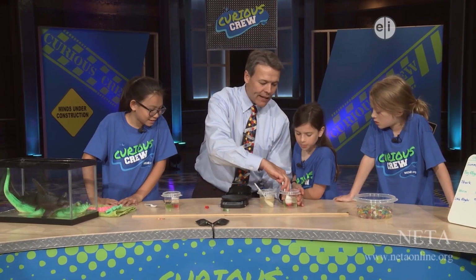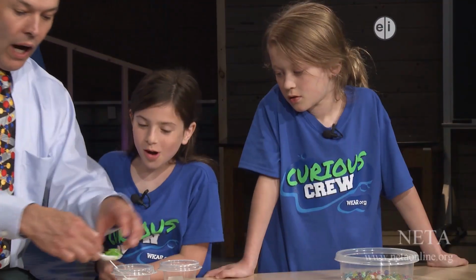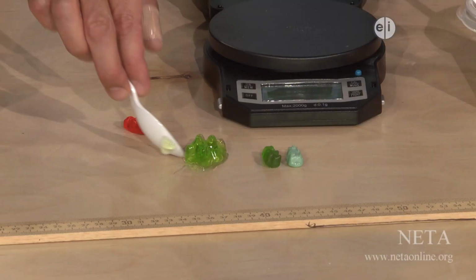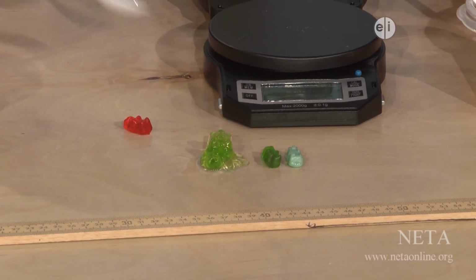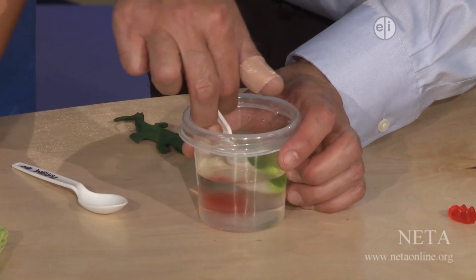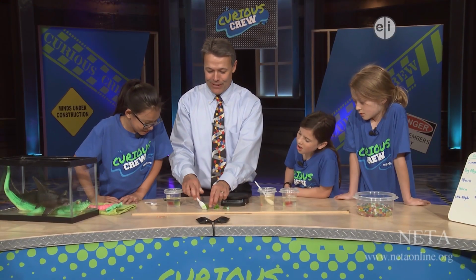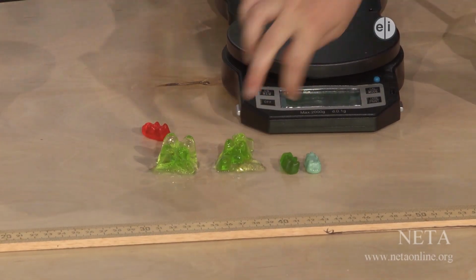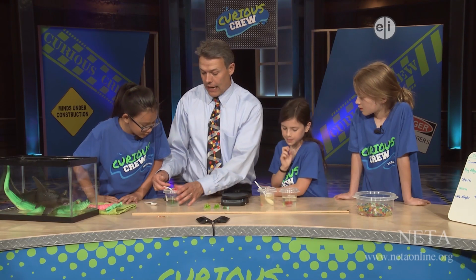All right, I'm gonna pull one out of the tap water, see if I can get it without hurting the gummy. What? It's huge. What's going on with that gummy? I'll even turn him around so he's with his friend. Oh my gosh. Okay, and if I'm careful, I can get one out of here with the distilled water. I broke his little head. Look at how huge that is. That's without his head. Distilled water is bigger. Okay, that's a really good observation.